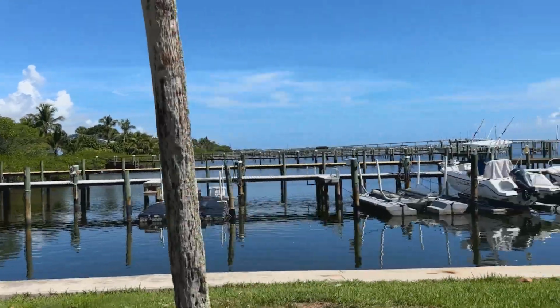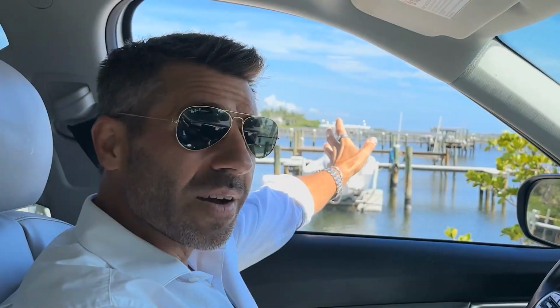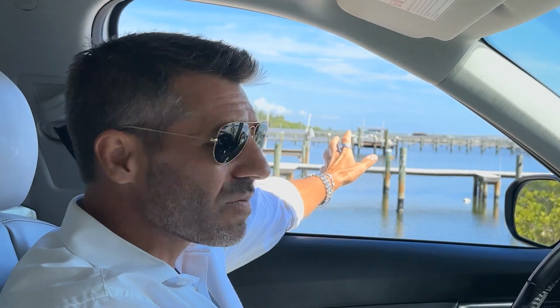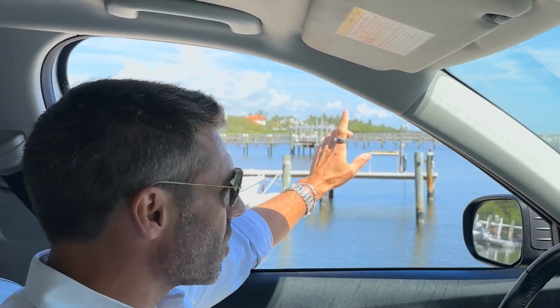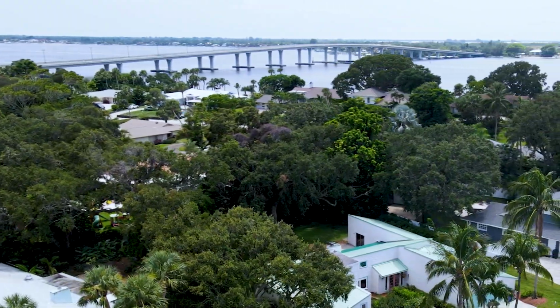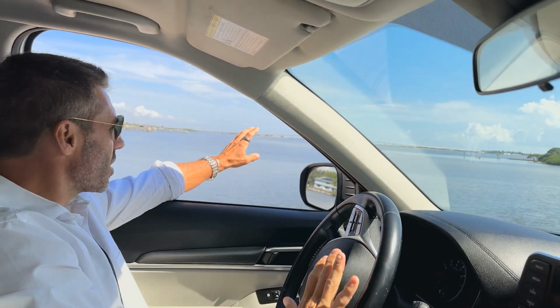Over here, you can see these are actually the docks associated with Arbella. You can have a boat in Sewell's Point and not actually have the house on the water. As we move our way up here, you can see there's that East Ocean Bridge going over to Hutchinson Island. And over in here, I'm going to stop because I think this is a really cool spot.